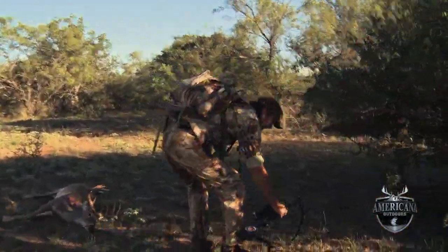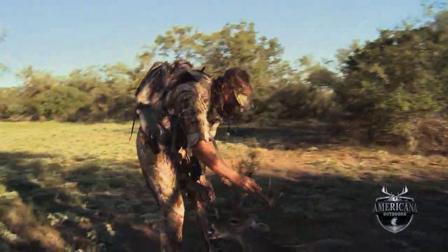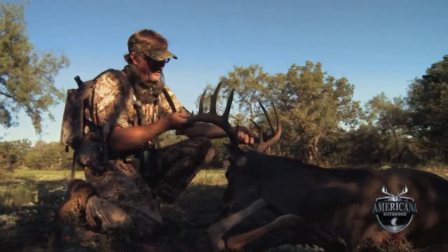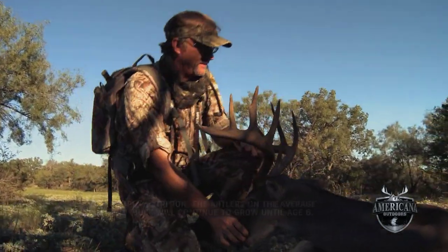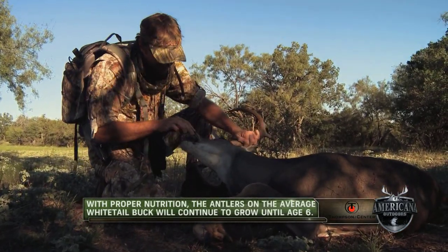Son, we'll lay it right there. Look at that right there, son. That's what I'm talking about. I mean, look at the tines. Real symmetrical. This is an old deer. You can see the wear and tear. This deer is actually way on his way down. You can see bones in there.